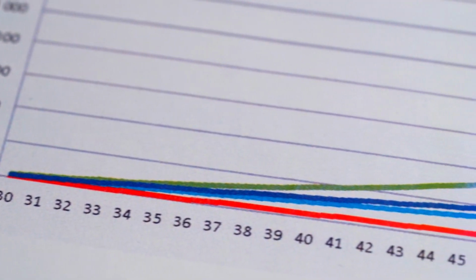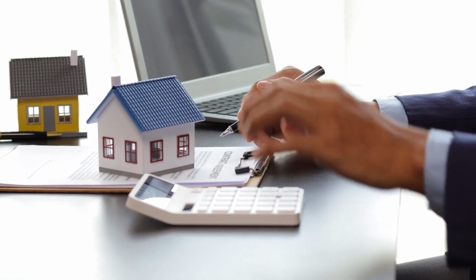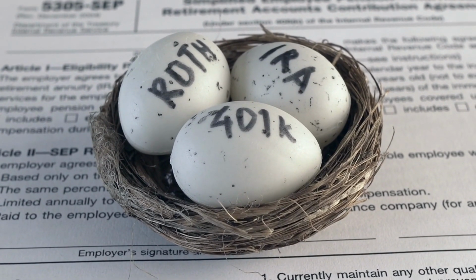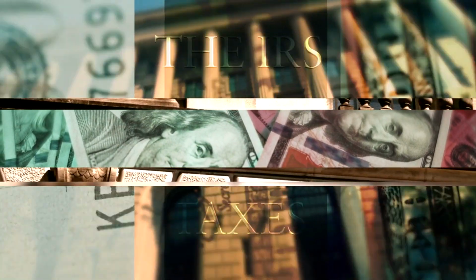Setting up a self-directed IRA. To set up a self-directed IRA, you'll first need to choose a reputable custodian experienced in real estate investments. You will then transfer funds from an existing IRA or rollover funds from a qualified retirement plan, like a 401k. It's essential to ensure that the rollover complies with IRS rollover rules to avoid taxes and penalties.